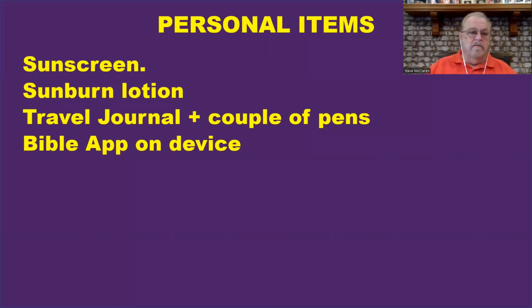Just a little quart-size Ziploc baggie, pick it up, take your journal, write in it, put it back in, and carry it with you everywhere. Another thing is a Bible app on your device. If we're going to read the Bible, if you want to study, rather than taking your paper Bible with you, if that's what you want to do, fine. But a lot of people just prefer to have a Bible app, and get the kind that loads into your phone so that you don't have to have internet.